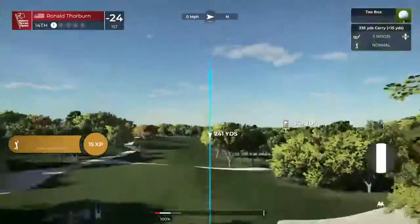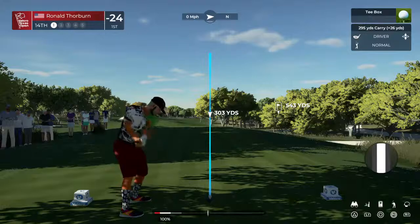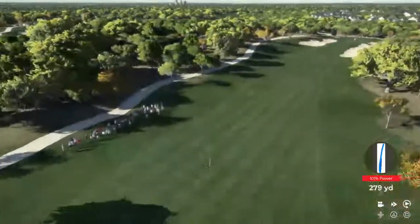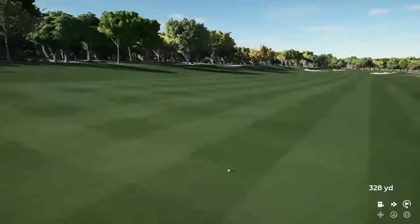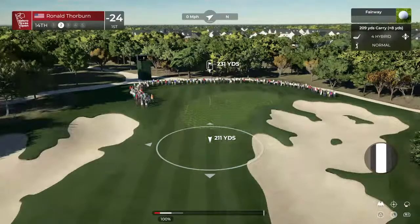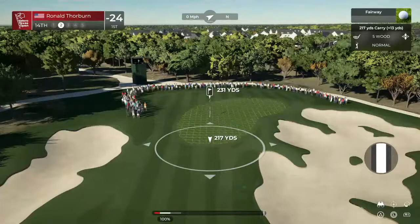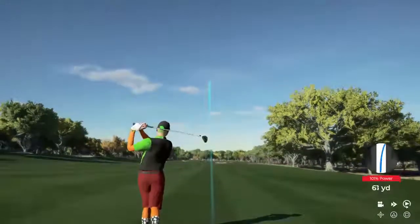And I don't give the rest of the field much hope today. Our leader is way out in front in this final round. Wow, that was just striped. Playing this shot from about 230 yards out. He may be thinking about going for the green here.